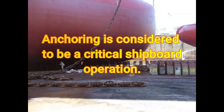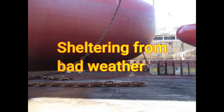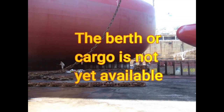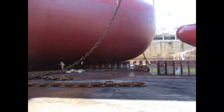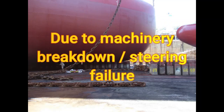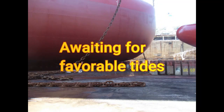Anchoring is considered to be a critical shipboard operation. These are some reasons why the vessel needs to anchor. Sheltering from bad weather. The berth or cargo is not available. The pilot is not available or the boarding may be delayed due to machine breakdown or steering failure. Voyage orders not available. Awaiting favorable tides.